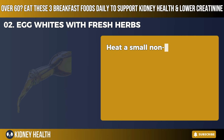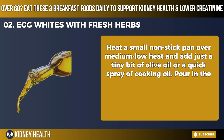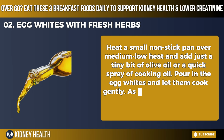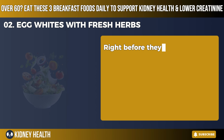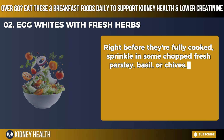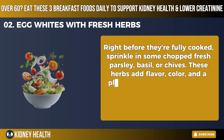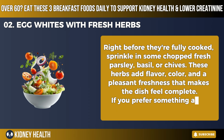Heat a small nonstick pan over medium-low heat and add just a tiny bit of olive oil or a quick spray of cooking oil. Pour in the egg whites and let them cook gently. As they begin to set, use a spatula to fold them softly, creating a light scramble. Right before they're fully cooked, sprinkle in some chopped fresh parsley, basil, or chives. These herbs add flavor, color, and a pleasant freshness that makes the dish feel complete.